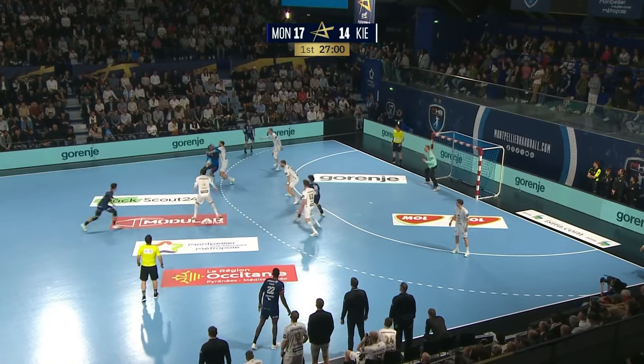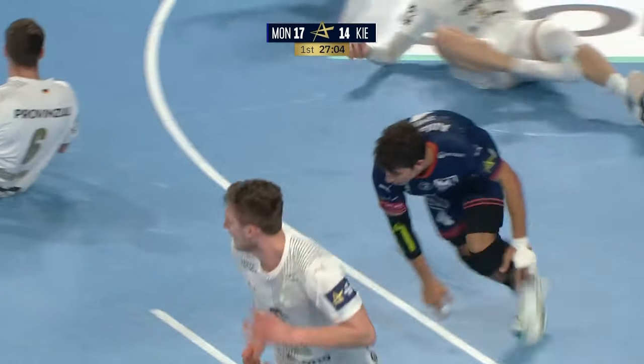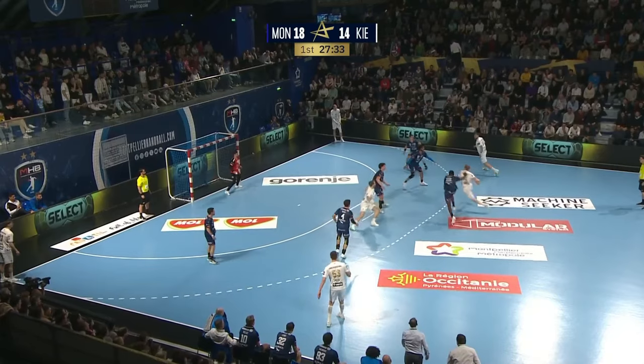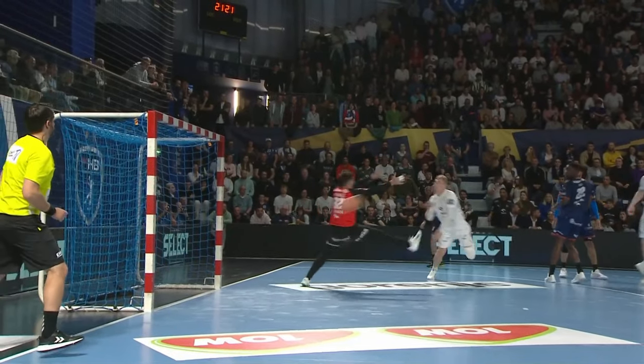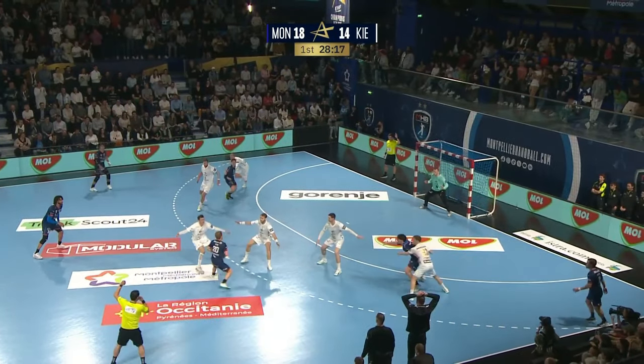Simonet, and that's much better from Kiel getting back. Well, they could be punished here. Simonet breaks through. Excellent work from the South American duo. Movement on the line. And it's Petter Overby in there at the moment. Eric didn't look confident there at all. Got a stop. Carlson. Hand up for passive play.